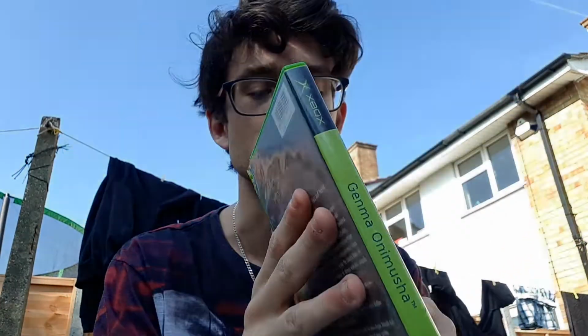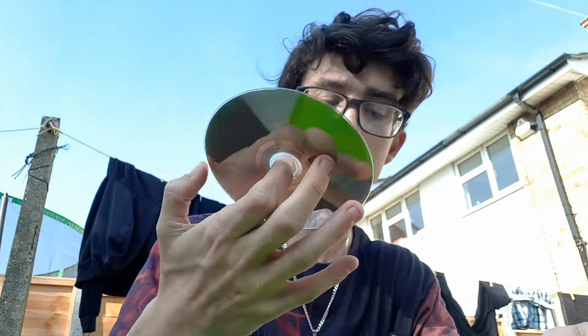I picked up also Genma Onimusha. Like I said, some of these titles aren't in the best of condition, but I can't really complain for the games when they're this cheap. It's still in the Onimusha series, but this is an exclusive version of Onimusha, and it's sort of like a mix between Ninja Gaiden and Devil May Cry style game, with Resident Evil thrown in there as well.